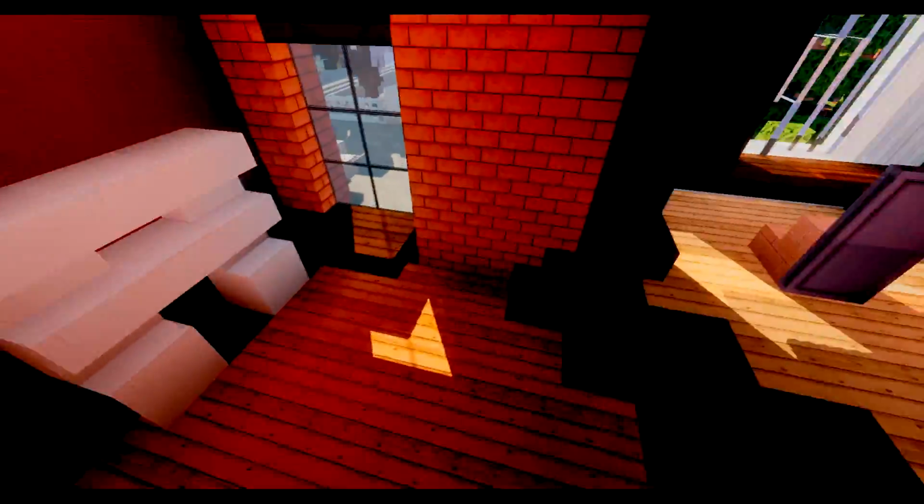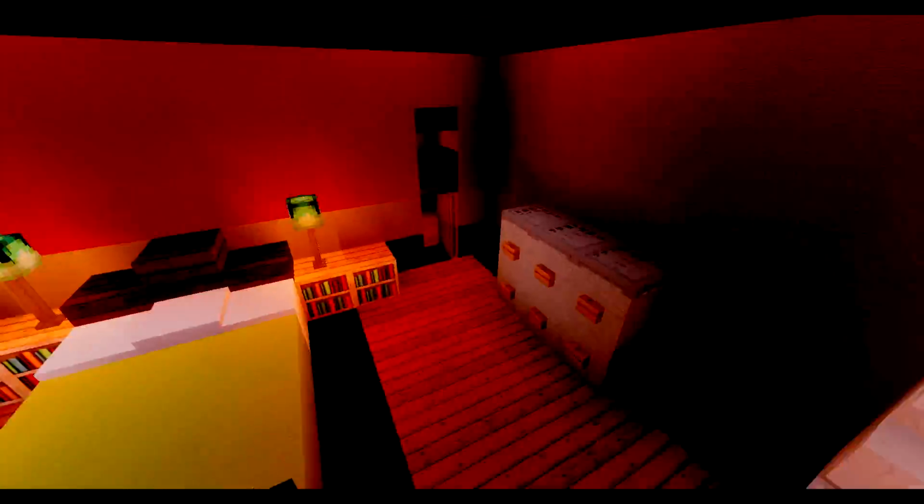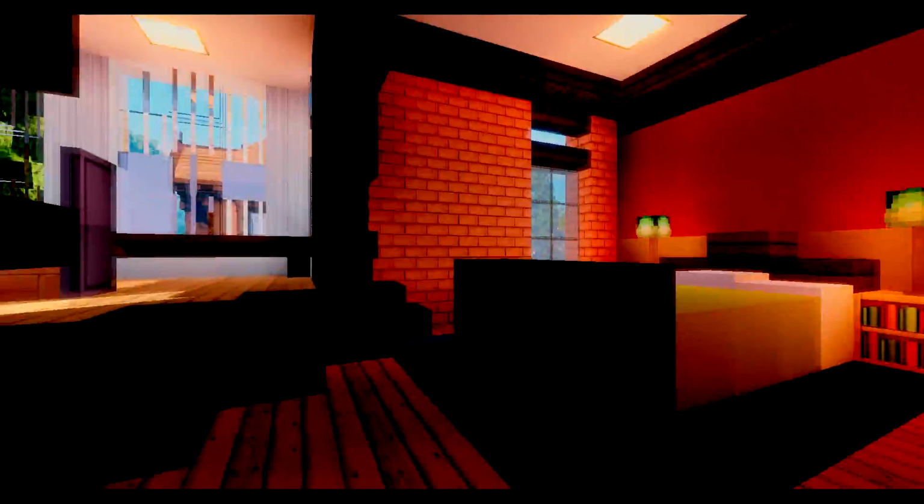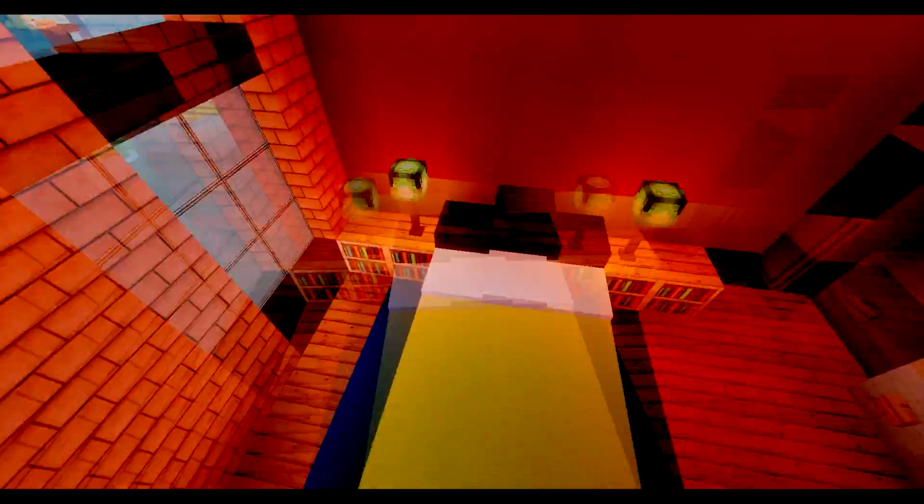I think just the simpleness of this interior really makes it look nice, even for a Victorian build. We have a carpet and bed. I'm assuming this is the guest bedroom. Then again, we have this office kind of area.